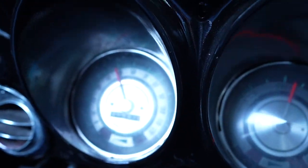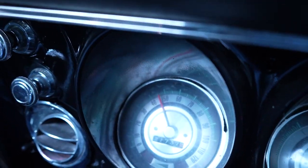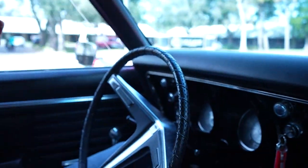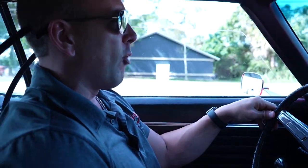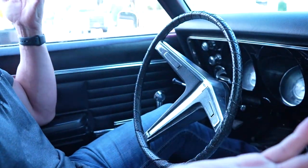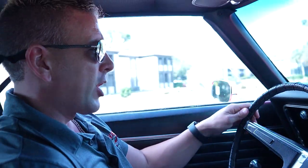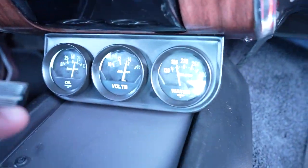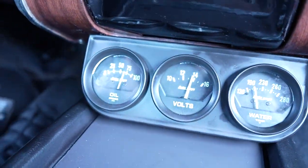That's about 55. I have to shut it off because of the traffic in front of me. But real nice power in the 454. Real nice response in the throttle. No popping through the exhaust when I'm accelerating. Here we are, 50 miles an hour. No kinds of left pull, right pull, anything like that. Strong. Temp's good. No overheating issues.